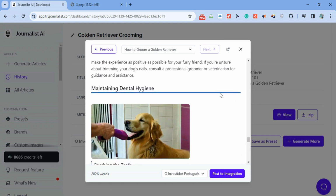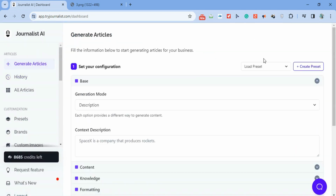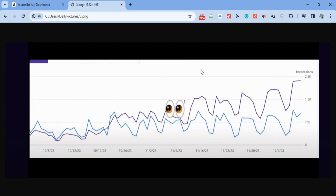I have here a couple of presets, you can choose your niche. These guys chose finance. And the reason why I'm showing you this is to show you that it is possible to rank sites on Google and other search engines if you leverage AI tools. And these guys are living proof of that, because they're doing it over and over again, and the site is quite new, at least the blog in the Portuguese market.